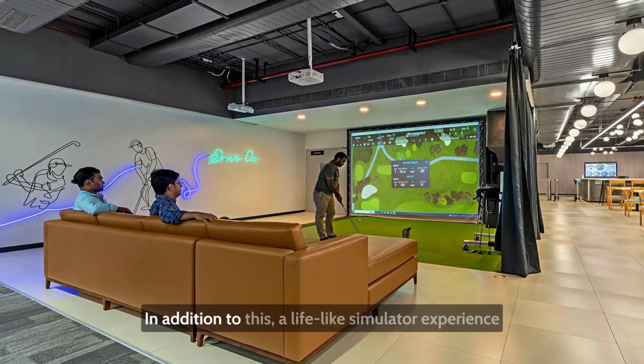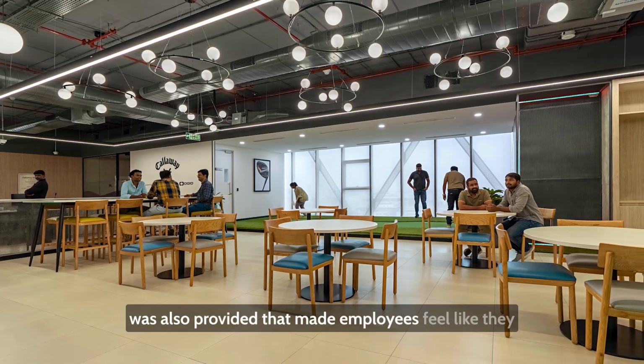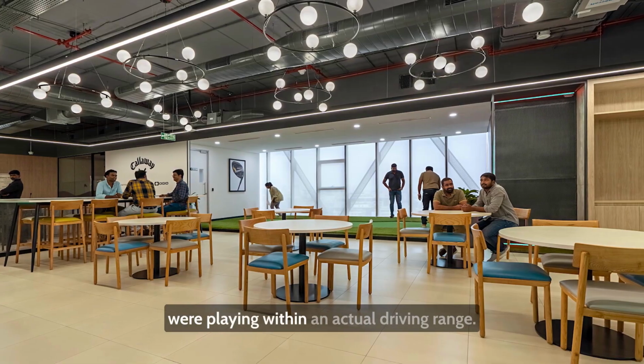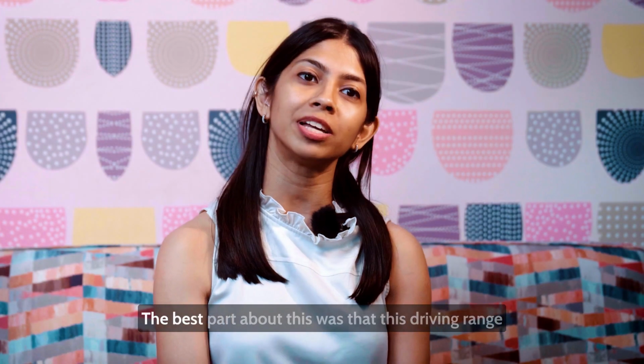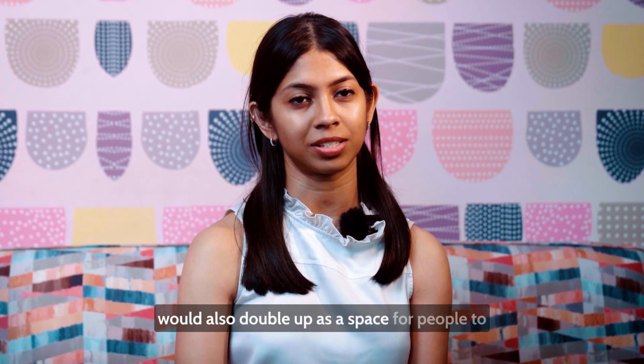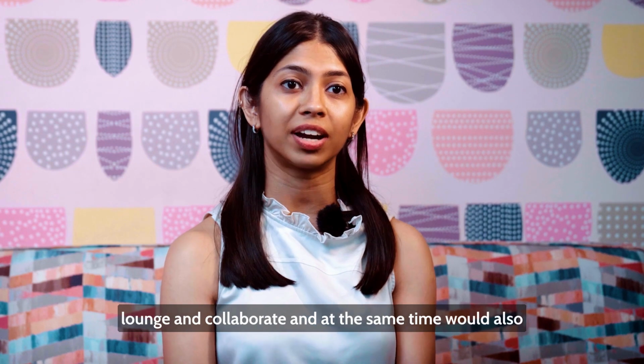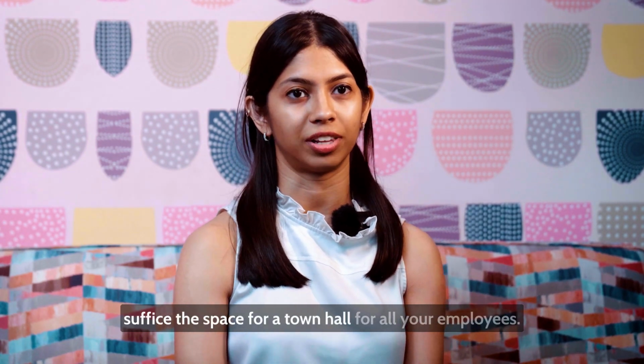In addition to this, a lifelike simulator experience was also provided that made employees feel like they were playing within an actual driving range. The best part about this was that this driving range would also double up as a space for people to lounge and collaborate, and at the same time would also suffice as a space for a town hall for all their employees.